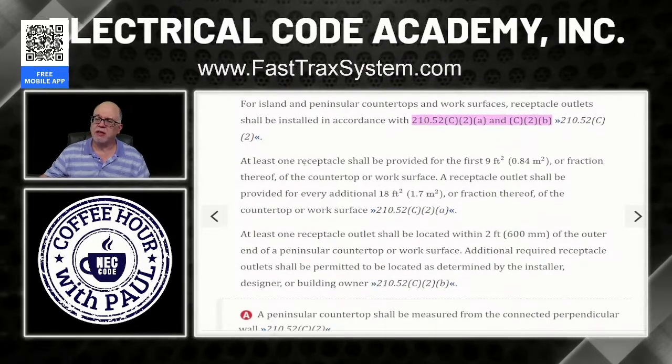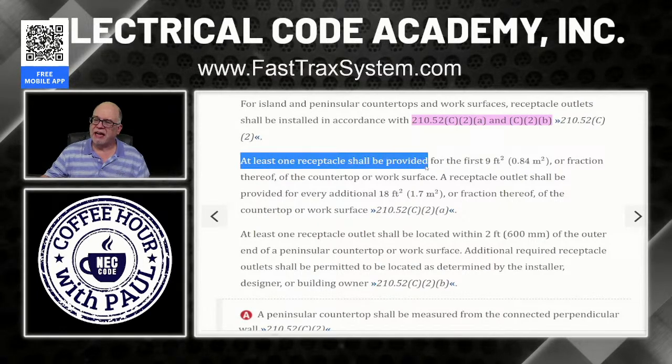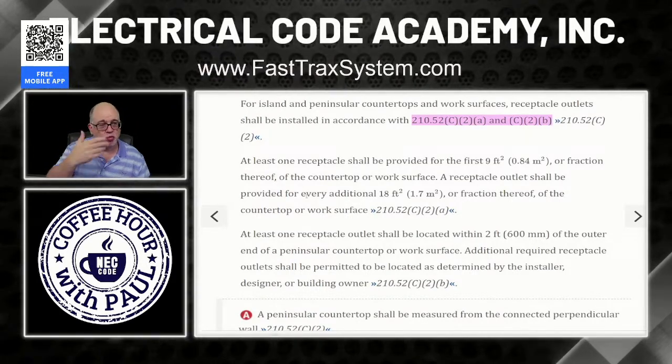All right, so let's go down and look here. At least one receptacle shall be provided. So this is whether it's an island or a peninsula. This is what we're talking about. What are the rules to determine how many receptacles we need?